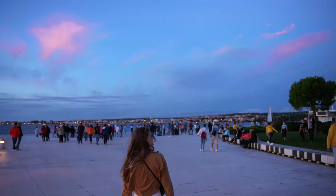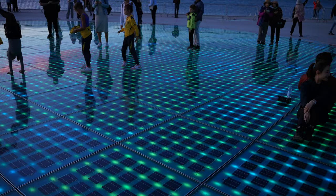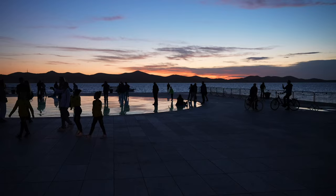This is a cool thing that I've not seen anywhere else. The solar panels underneath this glass part power this light show, I guess, and it only lasts for however long, as long as the sun was out all day. So today was a great day for this to happen. This is called the greeting of the sun, and if you are a kid in Zadar, this is the place to be right now. They're having so much fun. So it's a great activity for kids, something to kind of look forward to towards the end of the day when it's really sunny. Maybe you're out all day at the beach and you come here to watch sunset and then enjoy a gelato and go to bed. It's a good way to end the day.